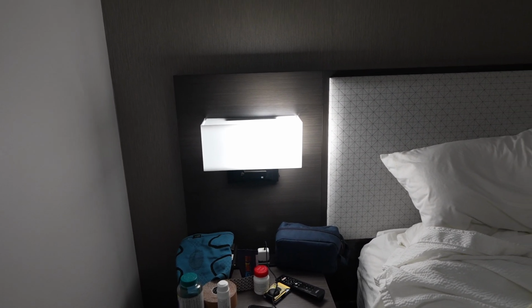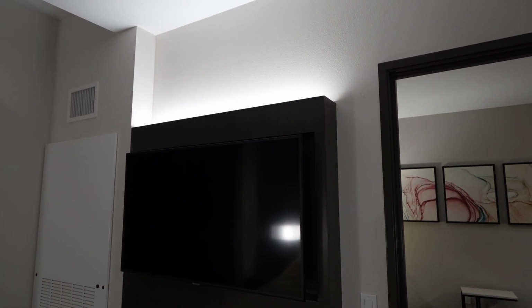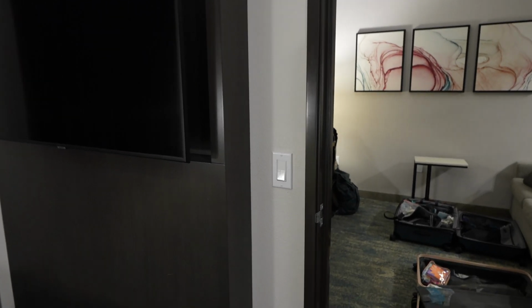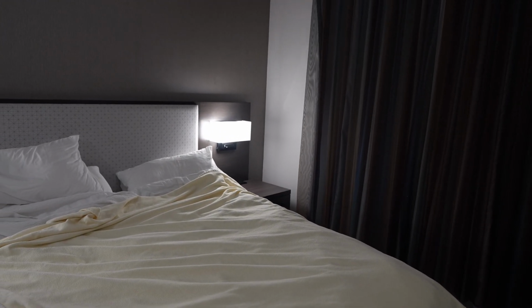Now, unlike the loft style, this has a third light in the bedroom, which is this light that's over the TV. So you get a third light in here, which is nice. And it is operated by this switch. So if you turn this switch off, this will actually turn off both side lights, so this side light and this side light, and then it will turn off this, which makes the room totally dark.